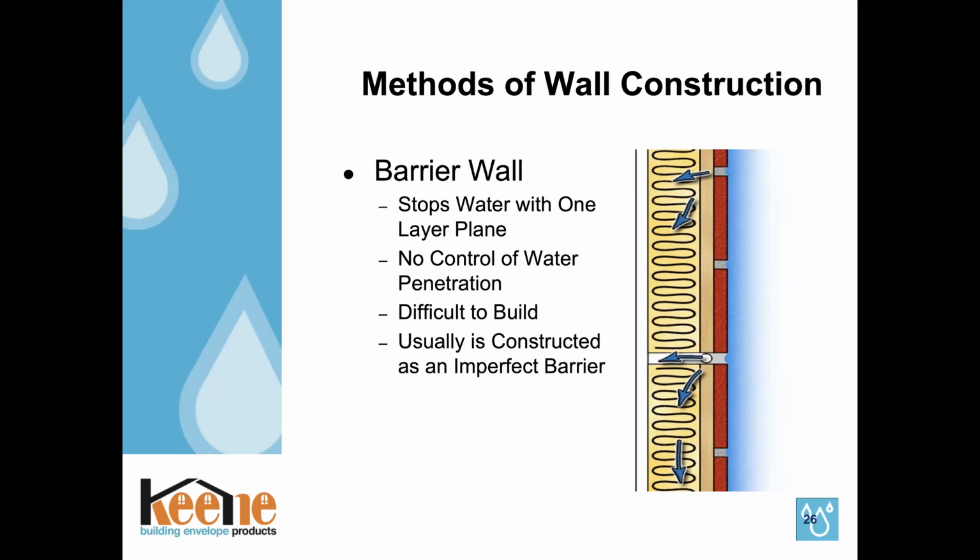So usually this type of wall system is constructed with one layer of paper or house wrap, typically maybe a sacrificial layer when installing some sort of exterior cladding. And then you're relying very heavily on caulks and sealants to be used for those permanent joint sealant. Really, when you think about how these are constructed, they're constructed as imperfect barriers. So there are many factors that come into play when constructing a barrier wall system, such as using the specified materials correctly, getting the detailing correct, and having good workmanship.